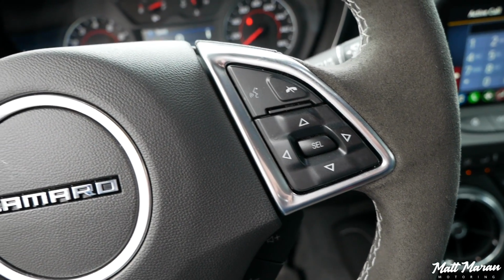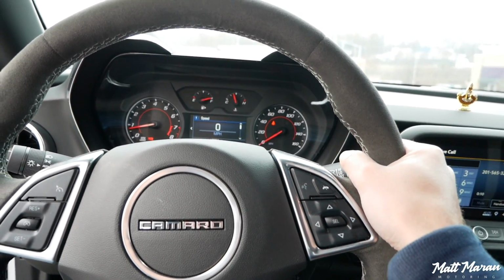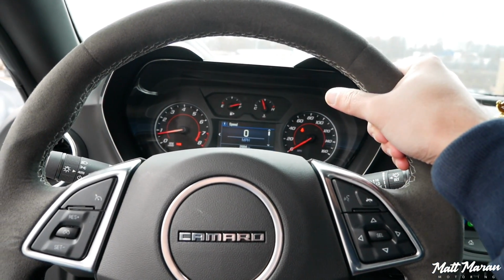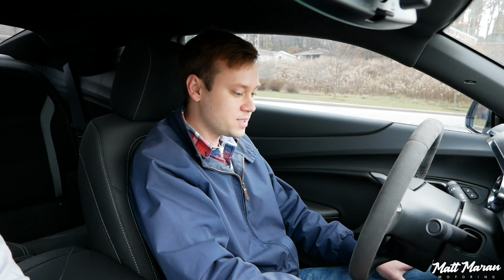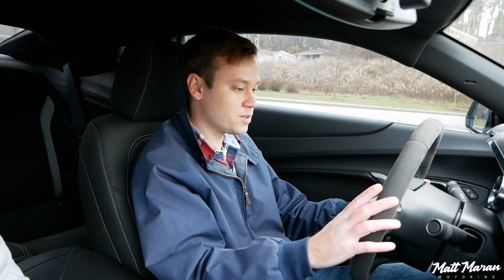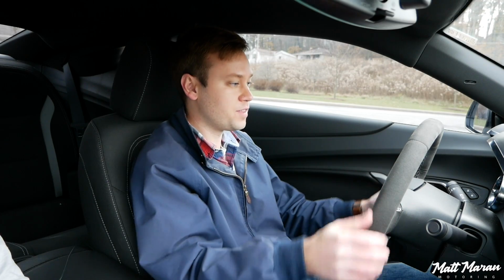It's a nice smaller wheel, flat bottom, and he also even added a little 1LE badge here that doesn't come from the factory, but it should, because that's a really nice little extra piece here on the interior to set it apart. But just a few buttons here on it, and some nice metal trim around it as well. And so overall, just a great wheel. Has a nice 9-3 grip and everything.